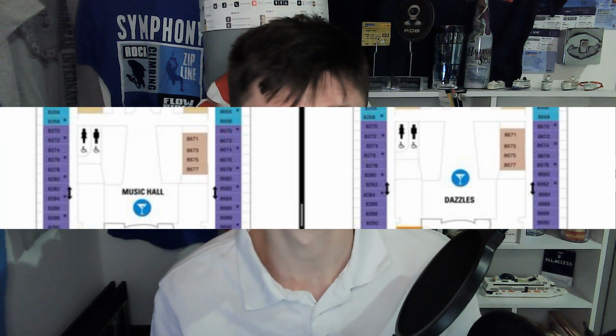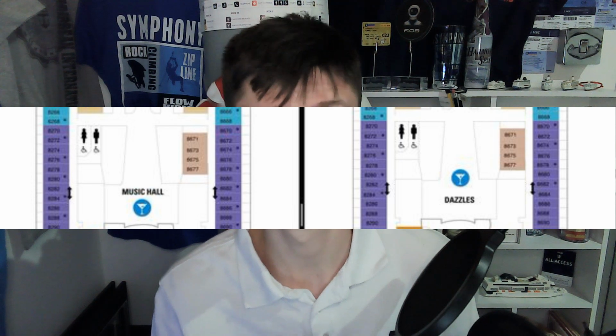So they're getting rid of those two and replacing them with Giovanni's, their own brand, which is very popular on other ships. They are also changing Dazzles into the very popular Music Hall, which was very popular on the Quantum class ships, and now they're bringing it to Oasis class. And there will be live music playing there most evenings.